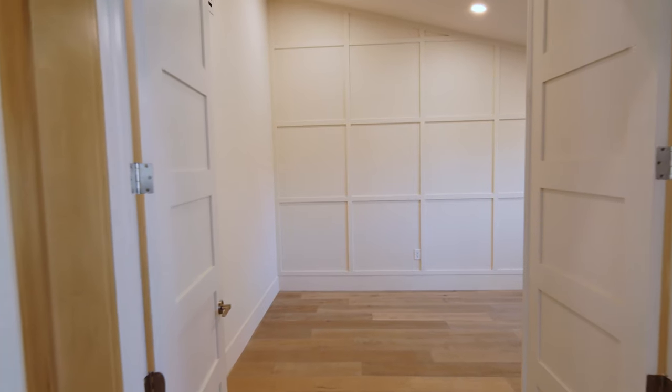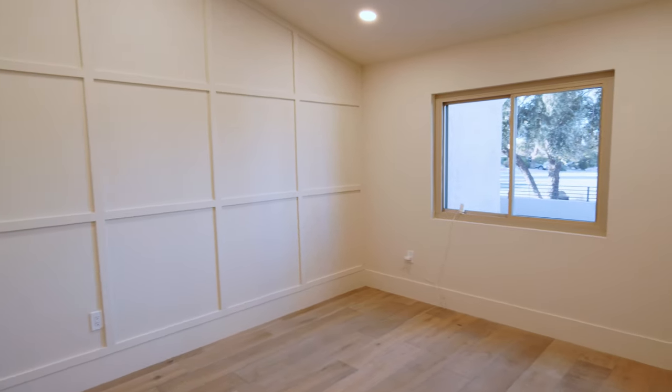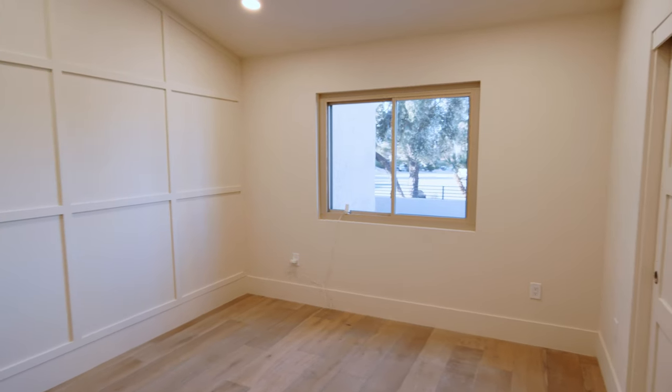This is serving as an office. This is the first bedroom, but we can use it as an office. You have that nice double door entrance with a window. But coming along here, we're gonna show you a few things that I love the most.